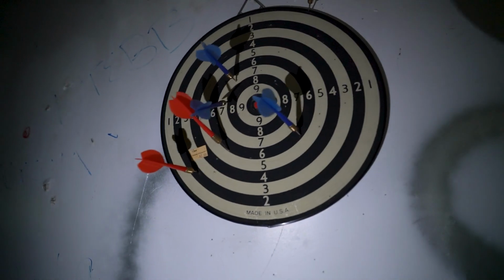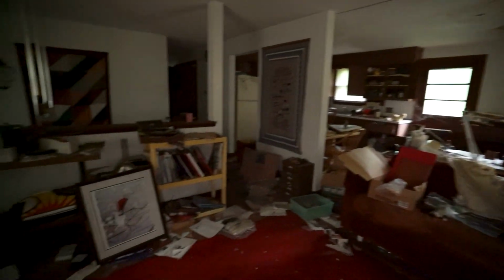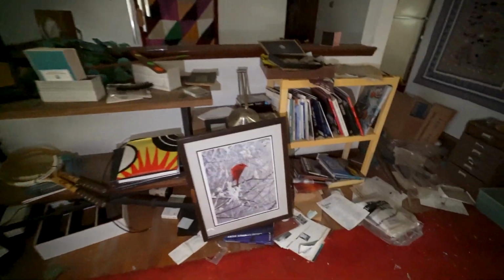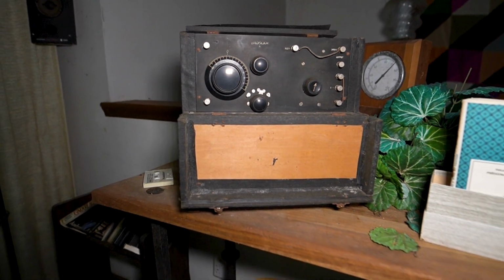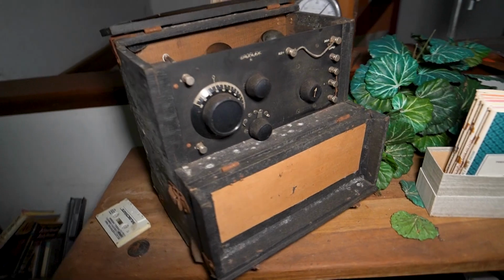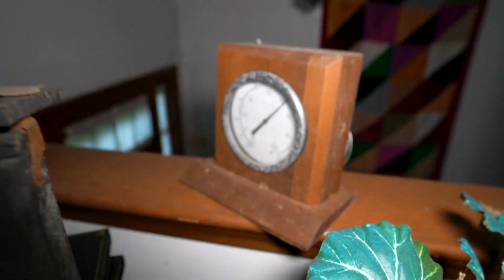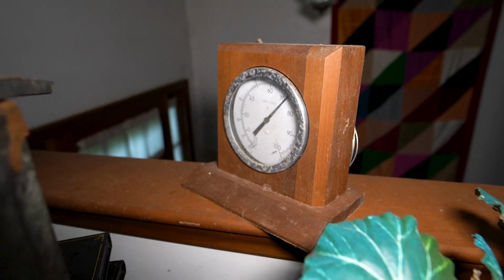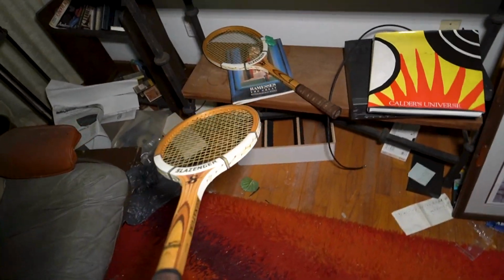And I guess people have been playing darts. These are all still on the walls. Guess that's a pretty cool hangout spot. So much stuff left behind in here. Look at this thing. Old. There's a lot of clocks in here. And some tennis rackets. That's cool.